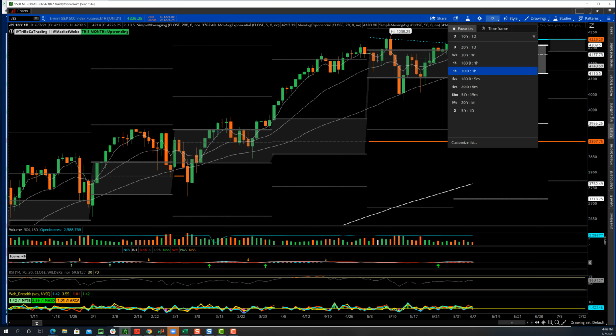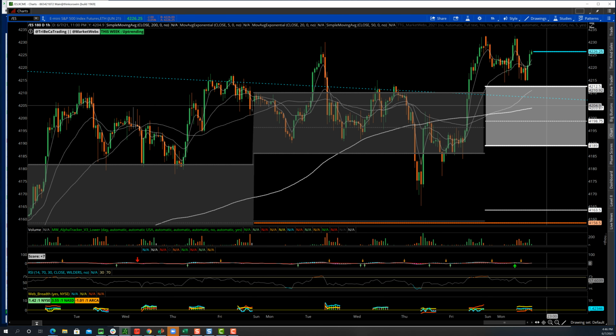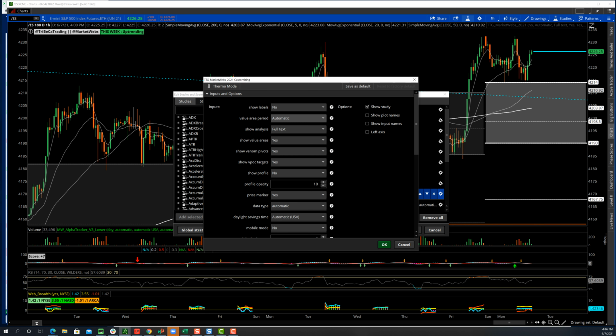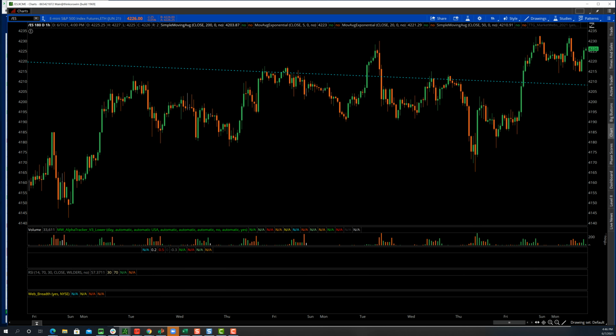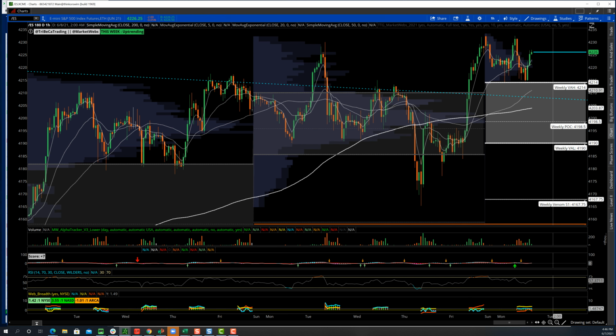You could also see on the 1 hour time frame that we opened up the week above value. Let me throw on some labels here, as well as the profile, because the MarketWebs indicator is using volume at price. That's the market profile that you're seeing here, and we carry that forward with some statistical significance.